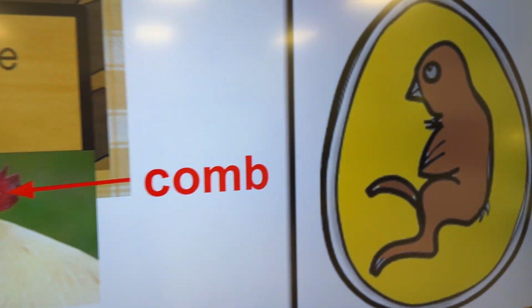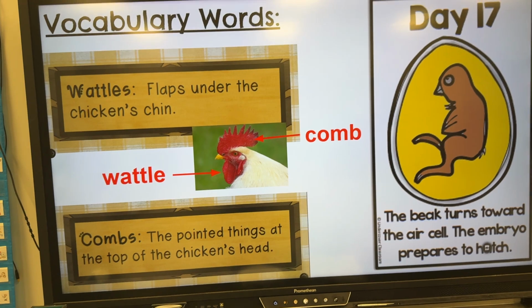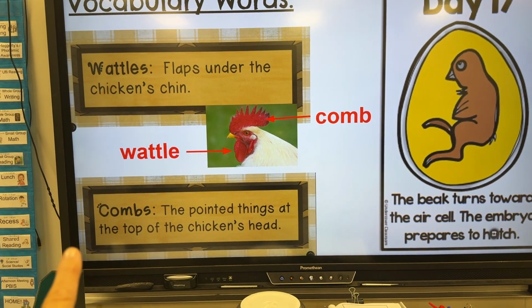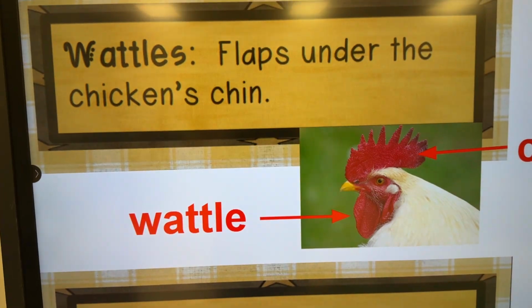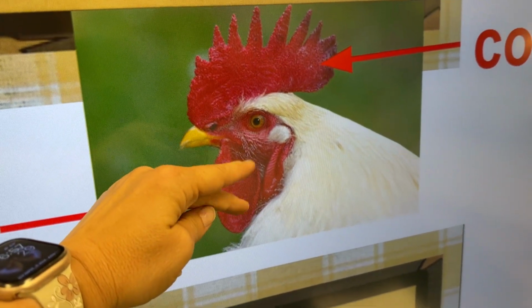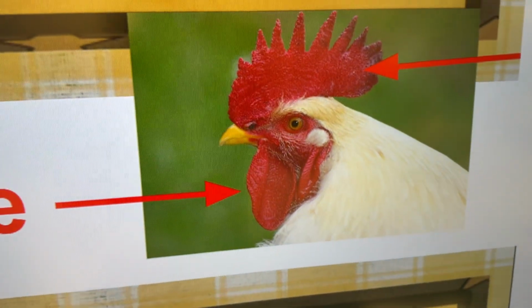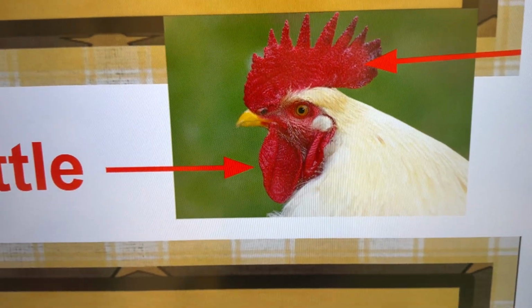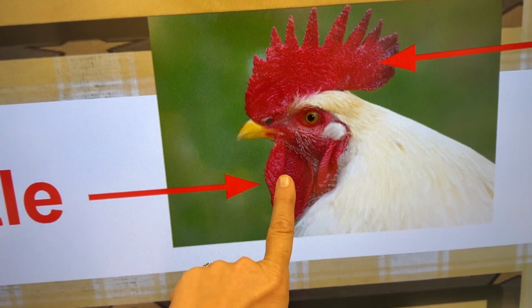We've also been learning new vocabulary words every day. So we have 2 new words today, a waddle and a comb. We've talked about this a little bit as we've gone, but this is the official wording. So the waddle is that part that dangles down under their chin. It is a flap that is under the chicken's chin. Sometimes it's big, sometimes it's little, sometimes it's bright red, sometimes it's dull red.